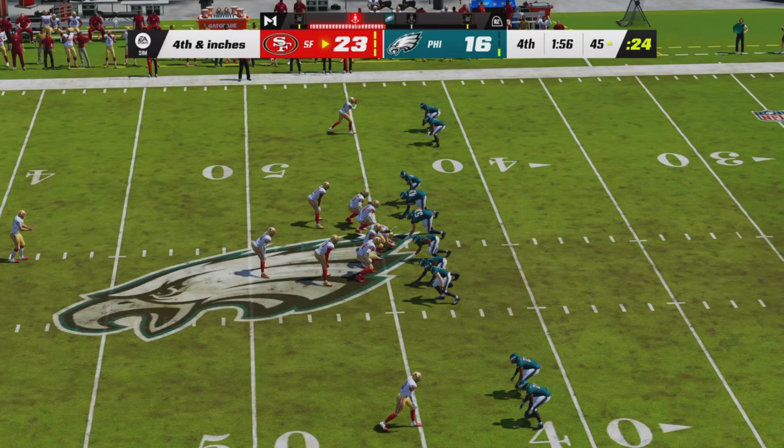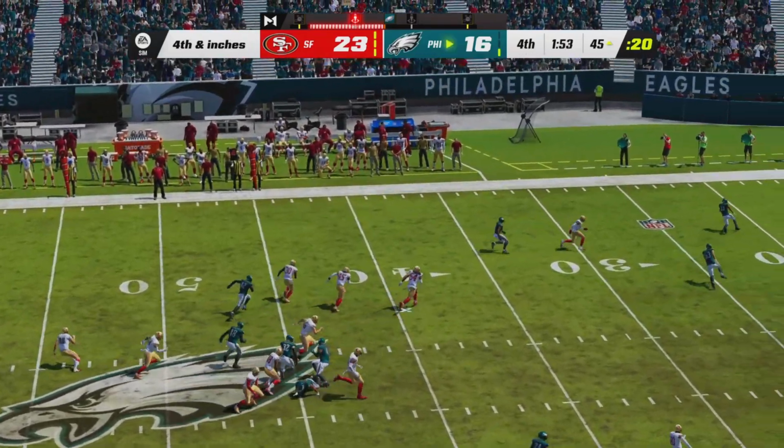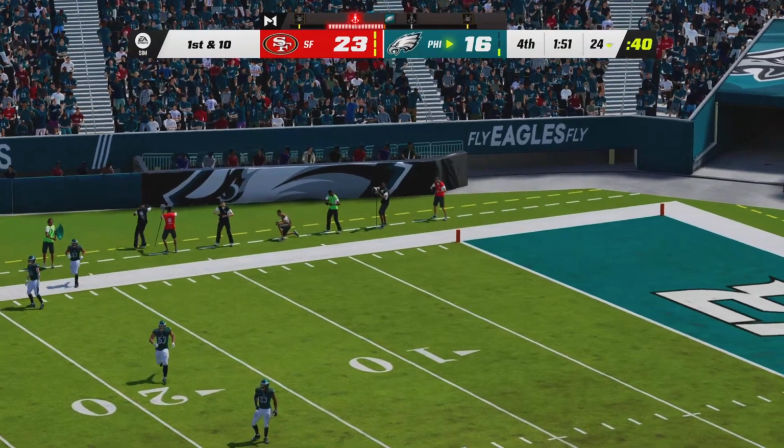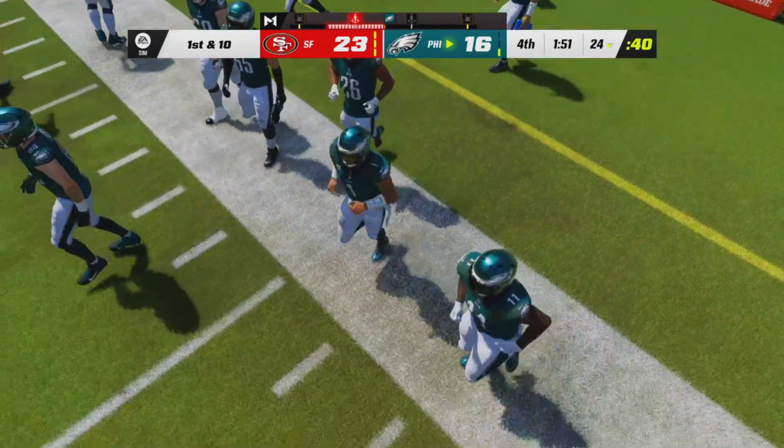Here comes the 49ers punter now as he's on to kick it away. There, this punt will go out of bounds. I think it'll be inside the 25, and it will. Right at the 24-yard line is where they'll spot it.